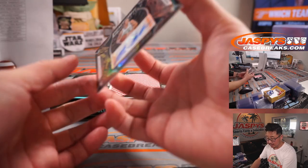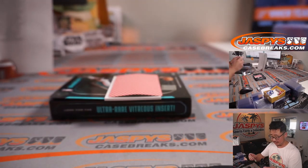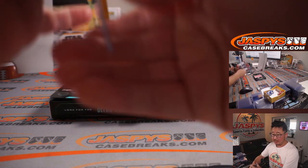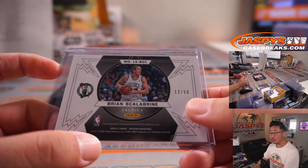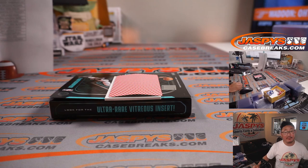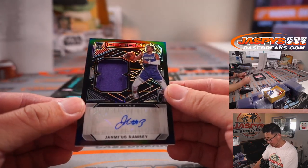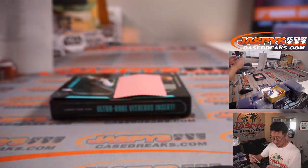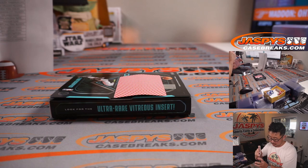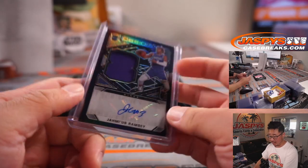And your last two hits here, Brian Scalabrine, Boston Celtics, Lightning Strike autograph for the C's. That's part of the Lakers, Detroit, Atlanta, Boston group. So that goes to Boston 2. It's going to be for Kevin. And the last one here is Jameis Ramsey. That's for Ben and the Kings. Jersey, rookie, jersey, and auto. That is 83/99 on the Jameis Ramsey.